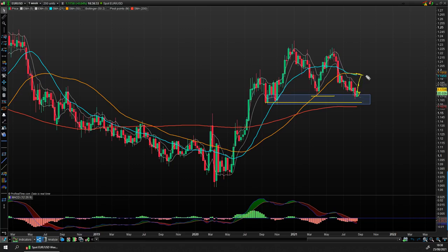Do we come back up and then push back higher, or do we roll back over and come in for a retest? So if we get that retest, or we come up a little bit higher and come down, then for me it will be about further downside past here.